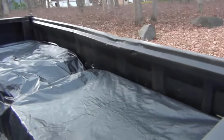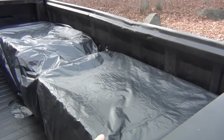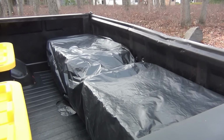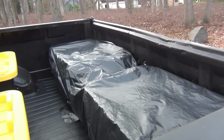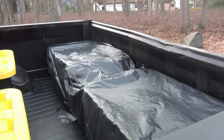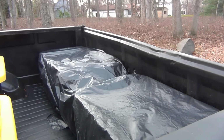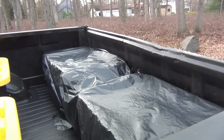And I also have 2 containers here, similar to these. Got these from Lowe's, but right now it's covered in plastic. I have 8 bags, 8 20-pound bags of salt. I can use it for weight right now, but eventually I will use it to salt the end of the driveway and stuff. Those are 20-pound bags, so it's 160 pounds of road salt, as well as the chains, which are 60 pounds. They're 15 pounds each, and I have 4 of them.